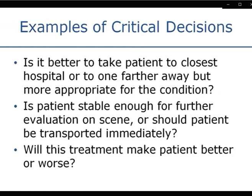Is the patient stable enough for further evaluation on scene, or should the patient be transported immediately? We're going to have to make those decisions as to whether or not we believe we have time to stay with the patient and get a good history and good discussion and do the things that we're taught to do, or whether we just provide life-saving treatment like administer oxygen, assist ventilations, cover holes in the chest, and then transport them immediately. And then we're going to learn to do different treatments and provide different care.